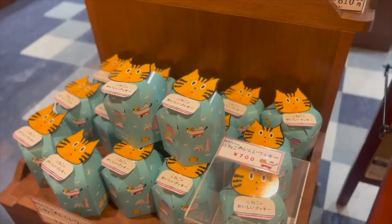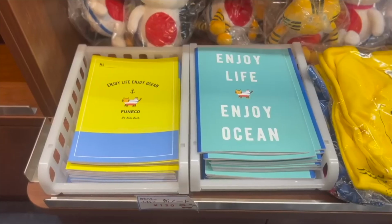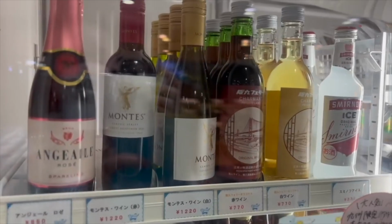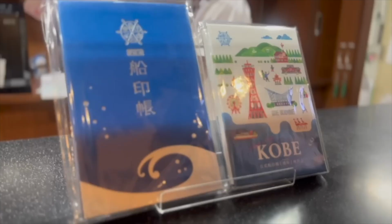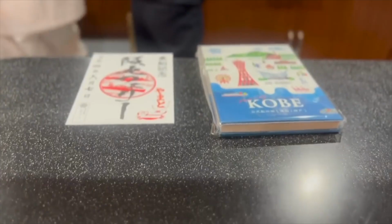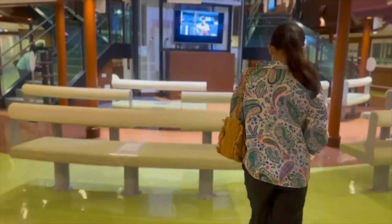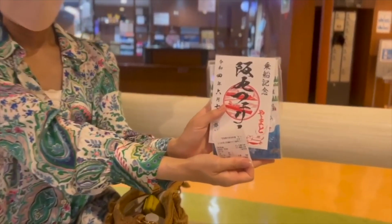The snack selection here is impressive. Traditional Japanese treats, anyone? They even have ferry-themed goods, like notebooks and wine. A great souvenir to remember the trip. Here's something unique. A ship stamp book called Senin Chao. It's like a shrine stamp book, but for ferry enthusiasts. Of course, I had to get one. It cost about $16 total. Here's me picking it up. I love the design. It's such a special keepsake, worth every penny.